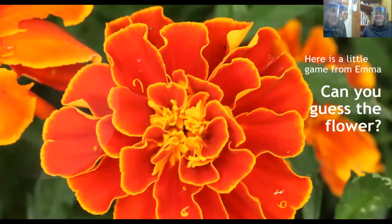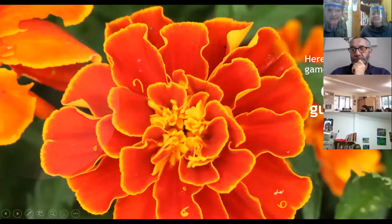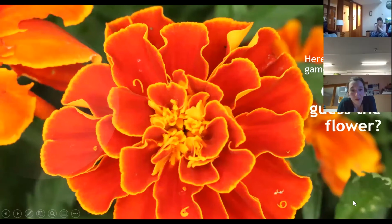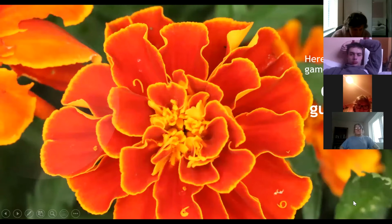So I think if we've got time, Emma wants to play a quick game, and it's can you guess the flower? So I think with this it might be better maybe if we unmuted. And then maybe if somebody was to put their hand up or use their little live reaction button if you've got the answer. So does anybody know what this flower might be? Yeah, is everyone able to unmute themselves, or Adam, are you able to unmute people? Here we go.